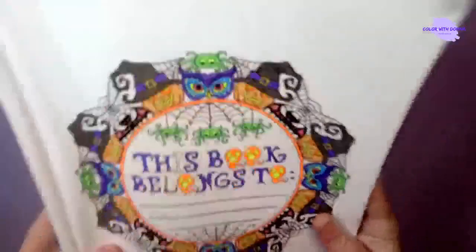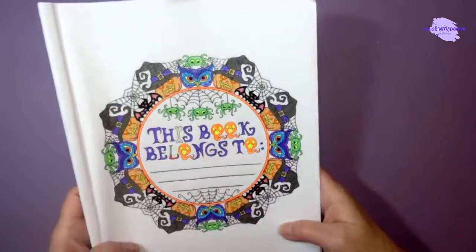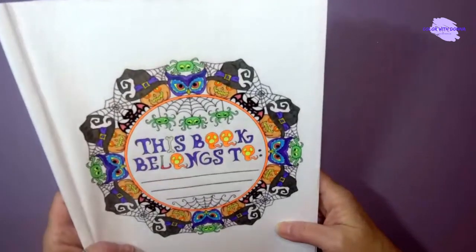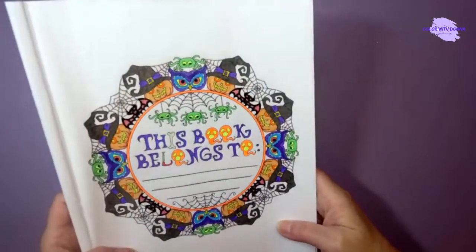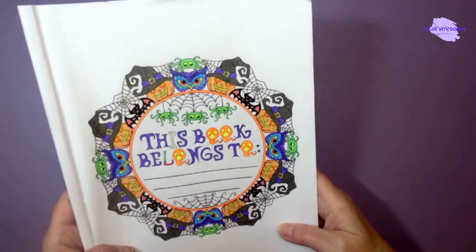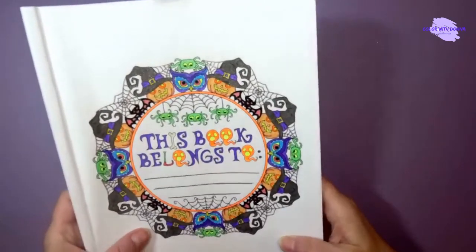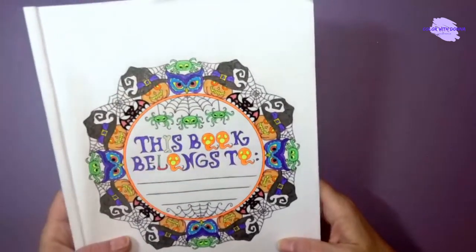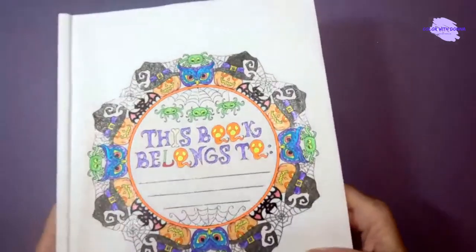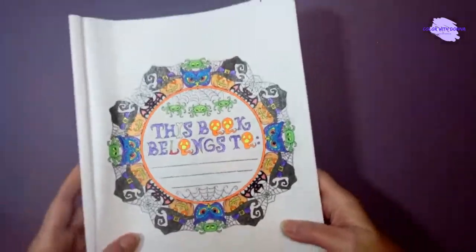But this page was done with the Kaiser Craft glitter gel pens, and also there is some Pentel Sparkle Pop and Jelly Roll Moonlight is what it looks like in here. There's probably some Jelly Roll glitter also. I don't know how much I can make this glitter for you, but yep.